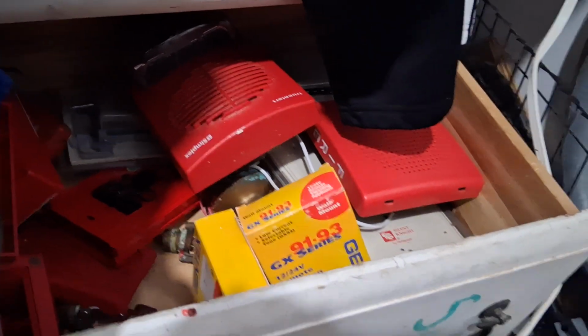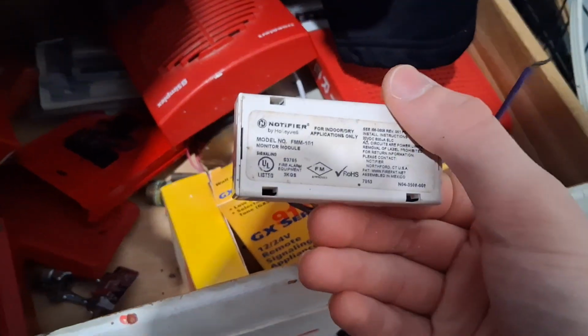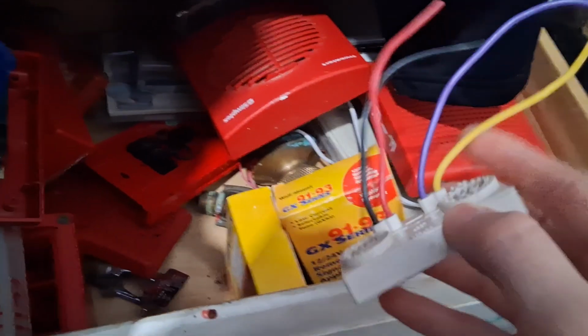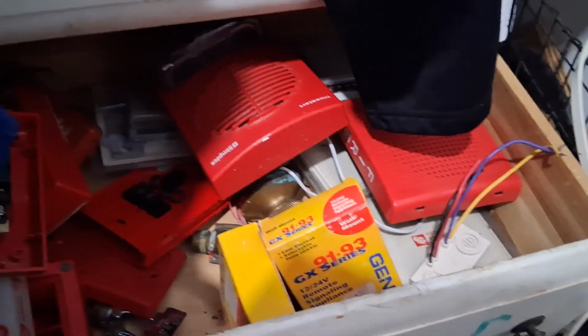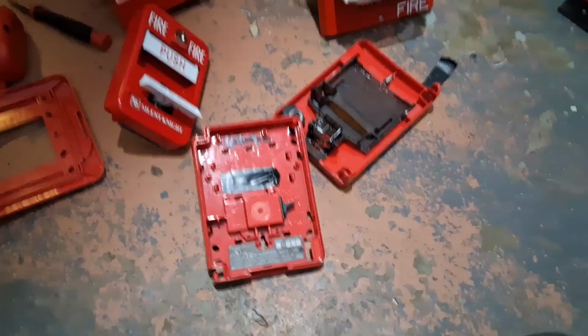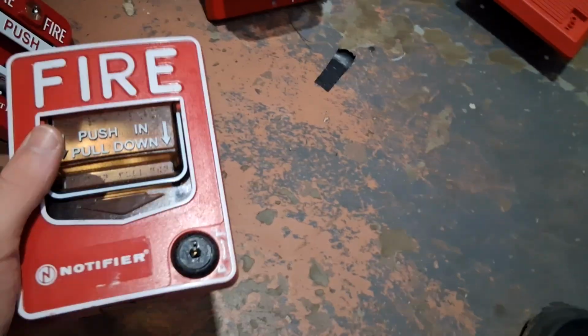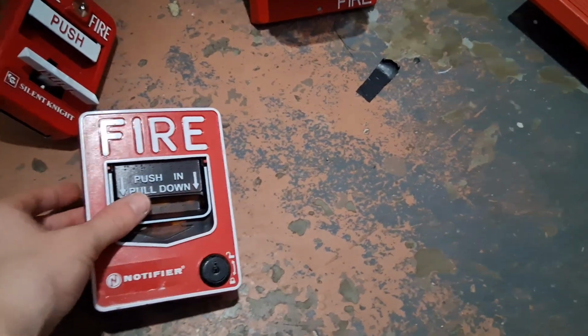So a few years back, the Hubbard Air Force Base Fire Department gave me a bunch of random junk, and here is an addressable module by Notifier, which can still fit in there, so if I ever wanted it to be addressable, I can put it in there. I'm going to keep it conventional for now since I don't have any addressable panels. But yeah, not much to say about it besides I don't have the keys for it. I'm not even kidding, I only have EST keys out of all the fire alarms I own.